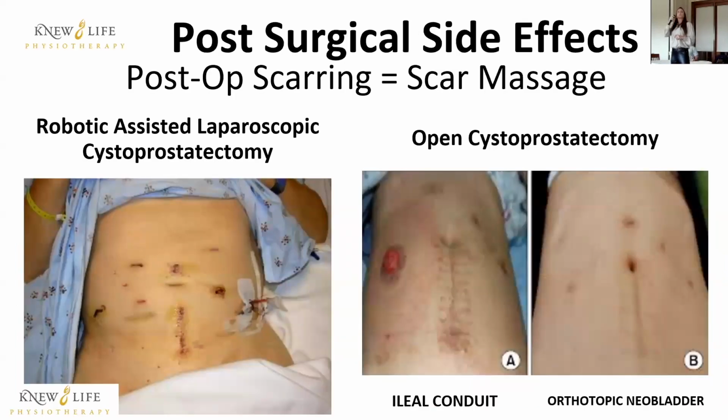Okay, so what else happens? Well, there's going to be a significant amount of scar tissue that develops. And the problem with scar tissue is that if it's left unaddressed, it has a propensity to tighten over time. And it will continue to tighten if left unaddressed, and it'll affect the tissues that it adheres to more and more as the years pass by. So we have to make sure that we address this.